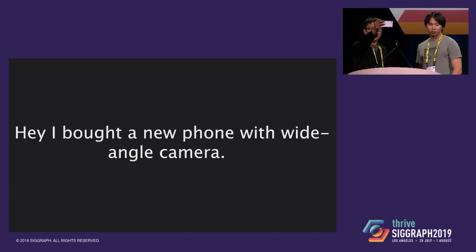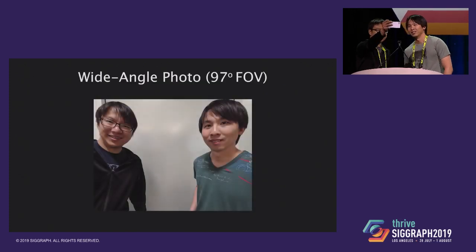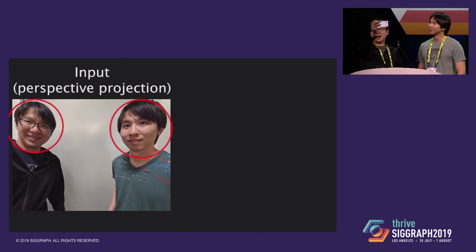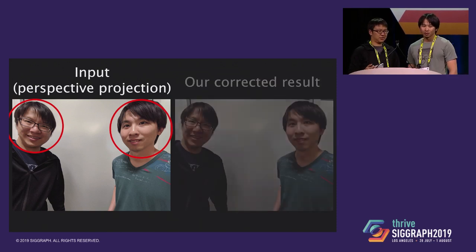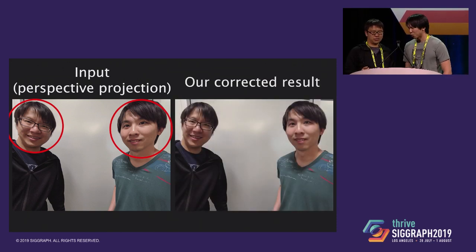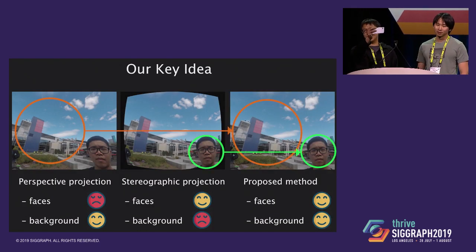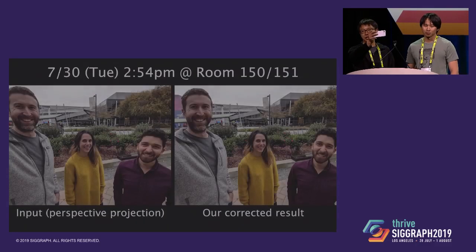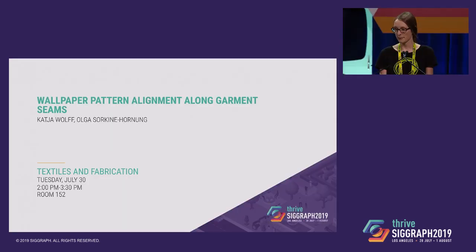Hey, I just got a new phone with a wide-angle camera lens. Let's take a selfie. Wow, my face looks distorted and terrible. Well, this is because of perspective projection. It's okay, we have an algorithm to fix it. Now it looks much better. How does it work? Well, we use perspective projection and stereographic projection on the background and faces. We combine the meshes using an optimization and image warping. Please come to our talk and poster and take a selfie with us. Thank you.